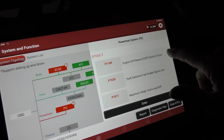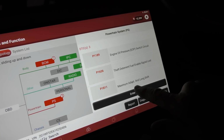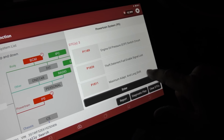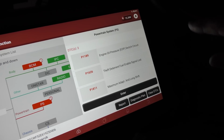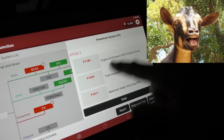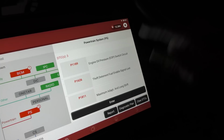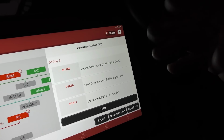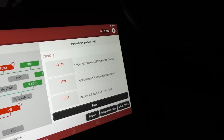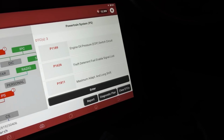The engine oil pressure switch circuit, theft deterrent, fuel enable signal lost, maximum adaptation, and long shift. Okay, this is the one that has to do with the transmission. The other two, the switches get a little bit weak. It starts and runs, who cares? And the theft deterrent, fuel enable, that has to probably do with the ignition switch, but it starts good enough. You don't worry about all this glitchy stuff on an old car like this, especially a GM. But this one, that's the one we're interested in. Oh, we'll check this out.